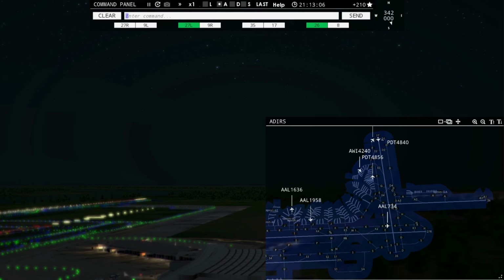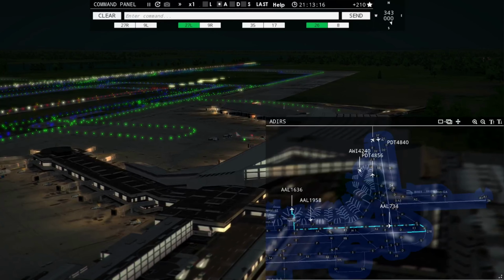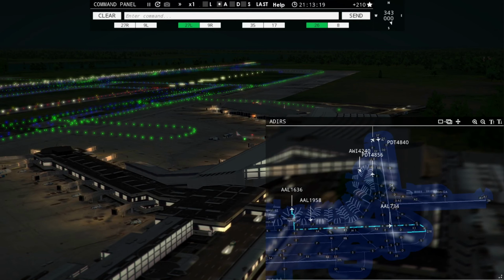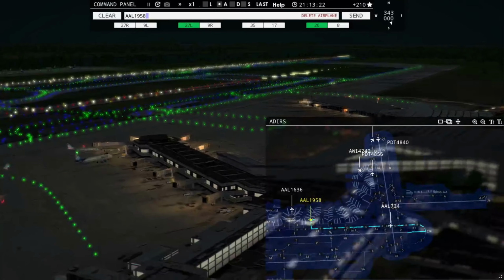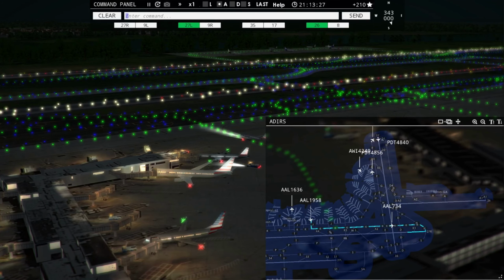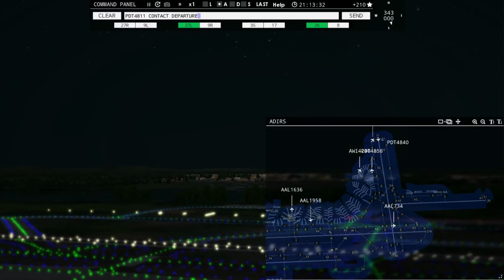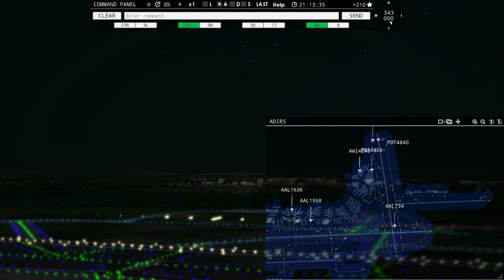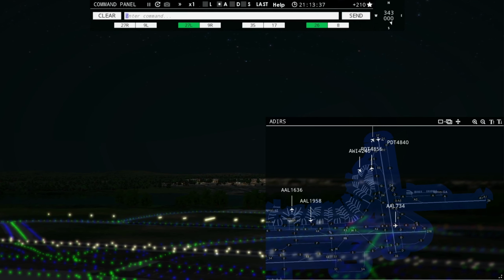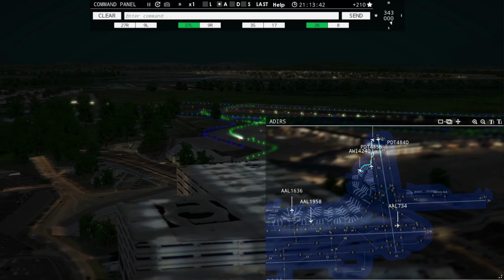Philadelphia ground, American 1958 ready to taxi. Philadelphia Tower, American 1636 requesting push and start. American 1636, pushback approved, expect runway 27 right. Philadelphia Tower, Jazz 8032 with you runway 27 left. American 1958, runway 27 right, taxi via Kilo. Ground, 27 right pushback approved. American 1636. Piedmont 4811, contact Philadelphia departure on 269.25. Runway 27 right taxi via Kilo American 1958. Roger, good evening. Air Wisconsin 4240, continue taxi. Continue taxi Air Wisconsin 4240.